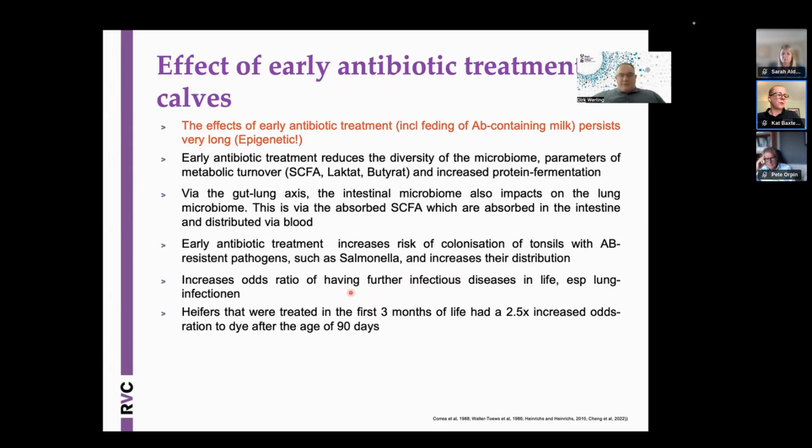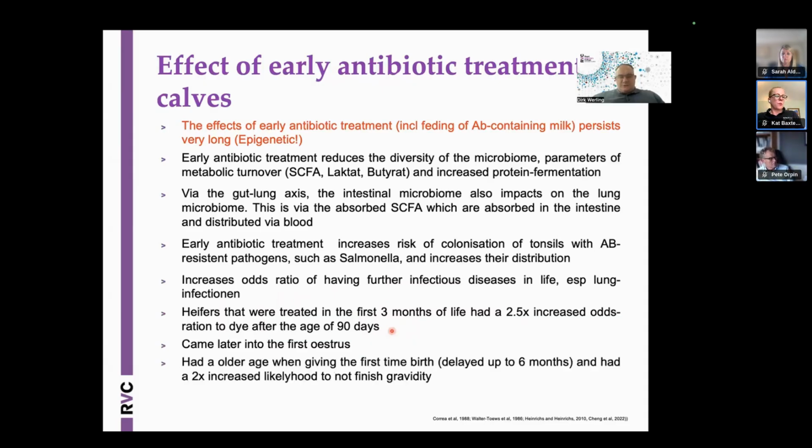So calves that have early antibiotic treatment and grow into heifers have a 2.5 times increased odds ratio to die after the age of 90 days. If they survive, they come later on into first estrus. But that also means that they have the first estrus delayed up to 6 months and have a 2 times increased likelihood to not finish gravity. And obviously that goes hand in hand with milk production.